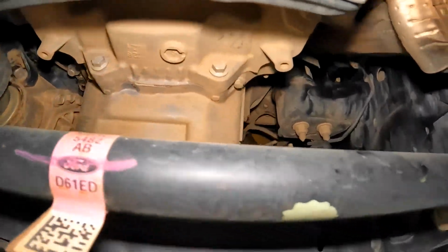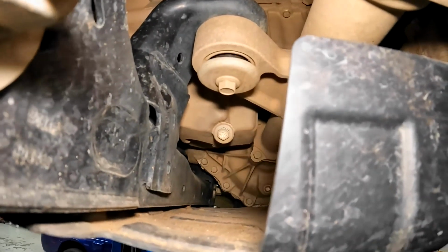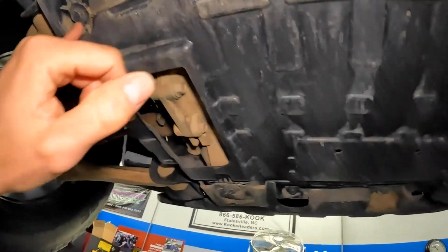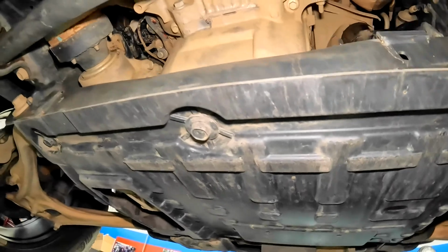Where is the oil drain plug? Oh, so this thing is gonna have to come off to change your oil, because there's the drain plug. And yeah, that's definitely never been off there. So let's see what we do. Looks like you got a couple 13 millimeter bolts. Two more here. So that's not too bad. We can pull this off fairly easily.